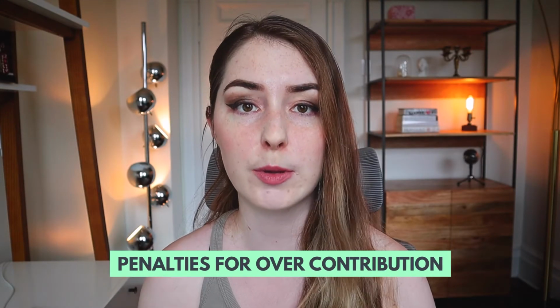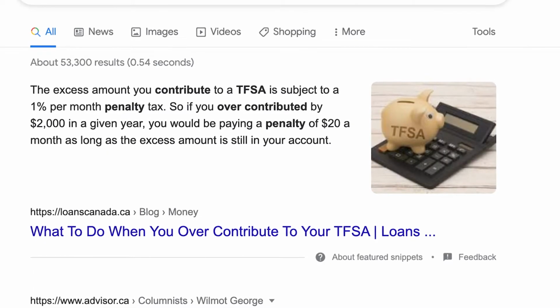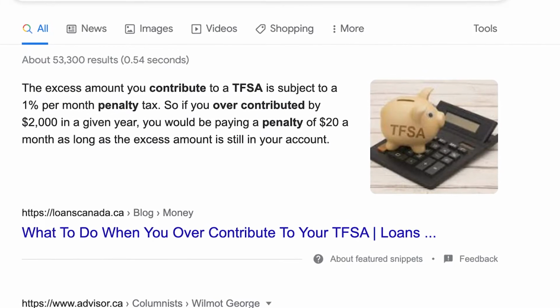The first thing to keep in mind is that there are penalties if you over-contribute. However much excess you over-contribute to your TFSA gets penalized at 1% per month that you have it in that account. So say I over-contributed by $2,000 over a year. Every month that I had $2,000 extra in that account, I'm paying a penalty of $20 each and every month that's in there. So say I had it in for a whole year, I am paying $240 in penalties because of that. So for that reason, it's important to make sure you're not over-contributing, you're not going over that limit, and to keep things within the rules.